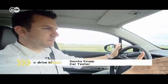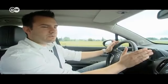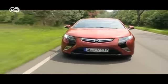Our car tester Sasha Knapp immediately feels that he's in a car from the future. A gasoline engine backs up an electric motor. So Opel considers this an electric car, not a hybrid vehicle. He's curious to see how it performs.